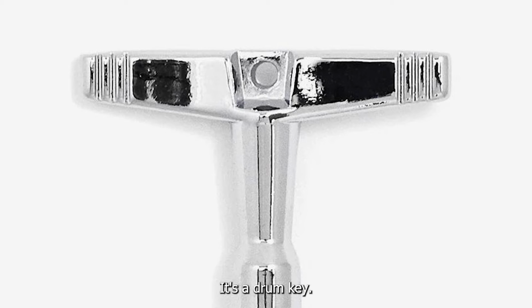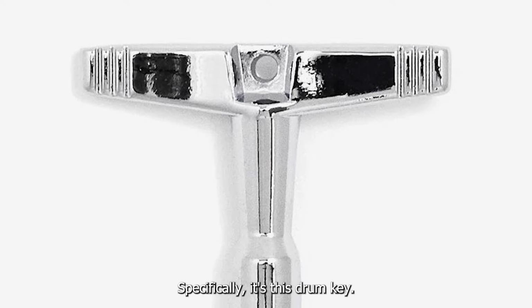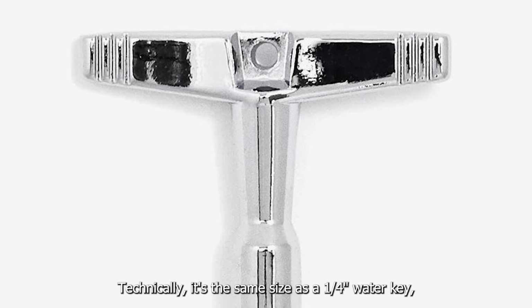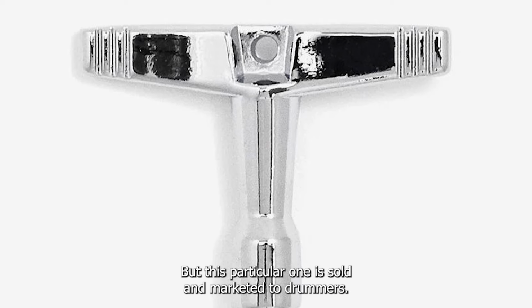It's a drum key. Specifically, it's this drum key. Technically, it's the same size as a 1/4 inch water key, but this particular one is sold and marketed to drummers.